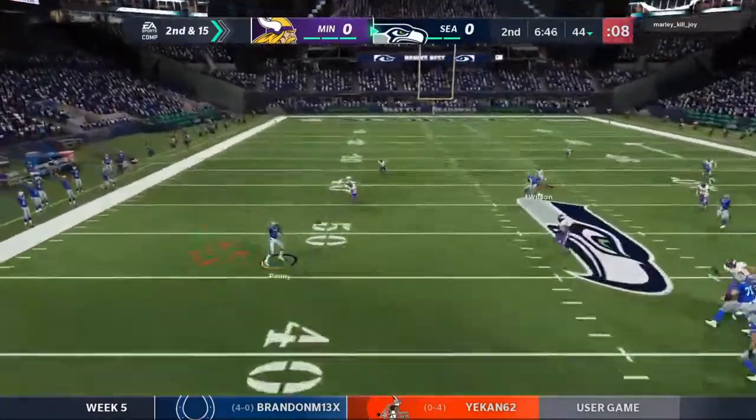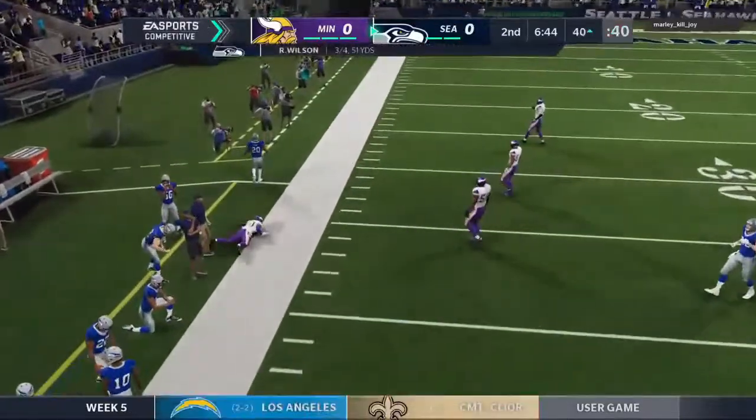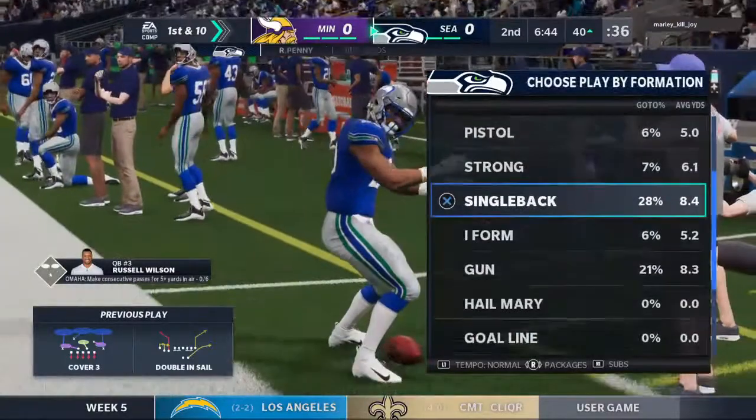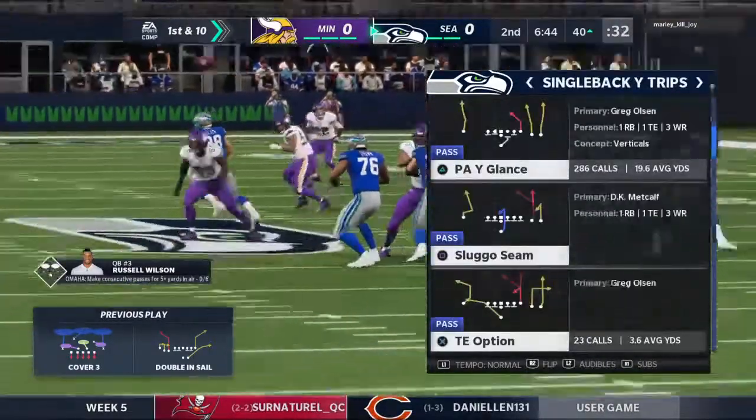On second and 15 now. Wilson gets it to his running back, Rashad Penny, and he's able to get this to the 40-yard line before he's out of bounds. The catch and run there, good for 16 and a first. Well, that certainly has to feel good.